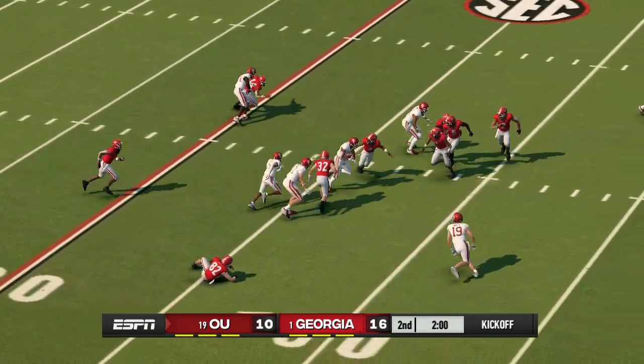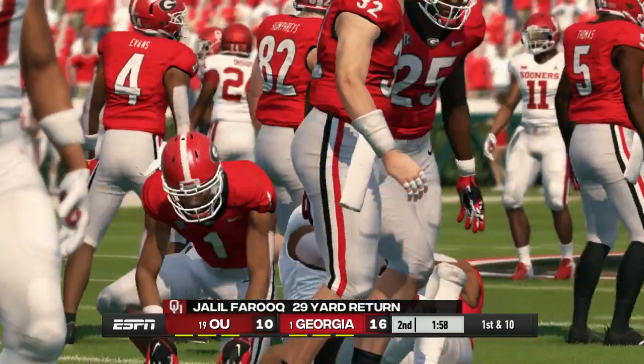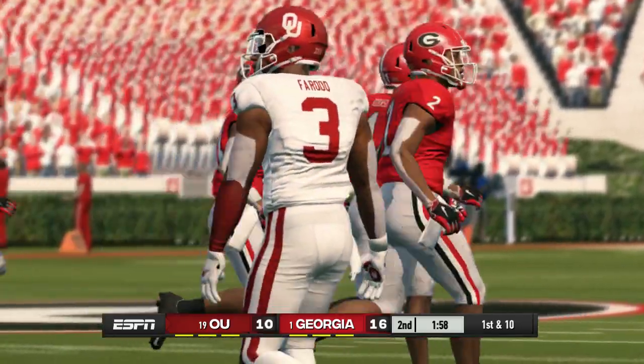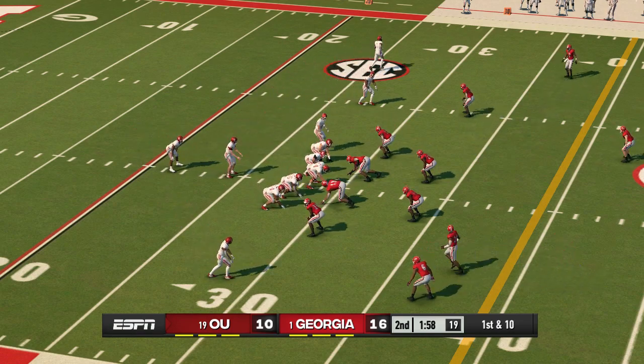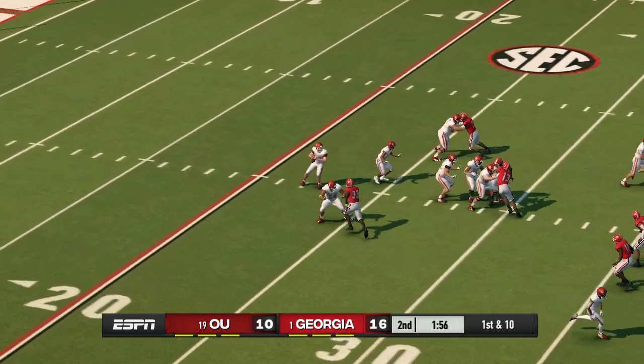He's to the 20. They'll bring him down at the 29-yard line. The quarterback comes back on the field, and I'm sure he's hoping to make up for that interception on the last drive. The first rule on offense is to take care of the football. These guys need to remember that on this drive.